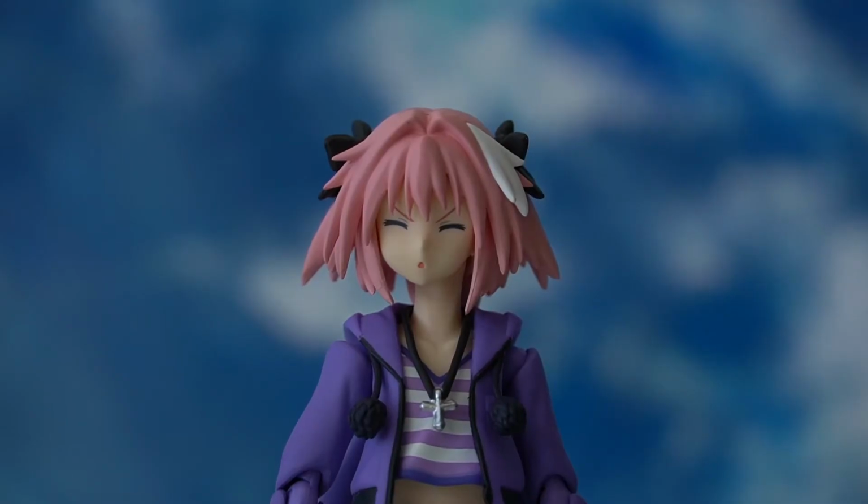For the last faceplate that we can use is actually this eyes closed one with the mouth in a blowing position with the cheeks puffed up. This one looks quite cute too. It's mainly to use in conjunction with the accessory included in this Figma, which is the horn. So we can represent Astolfo over here blowing her horn, which calls her hippogriff, I believe, in the Fate Apocrypha series. I'll show you guys that just in a bit.